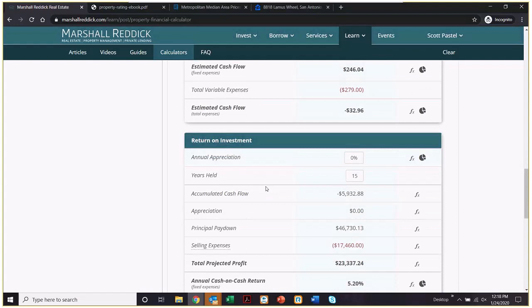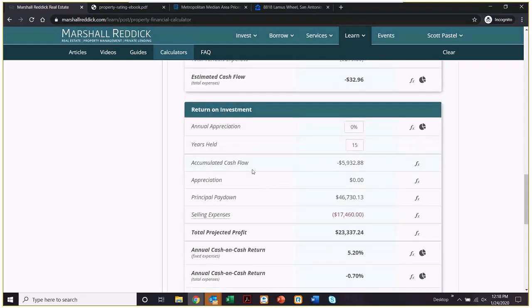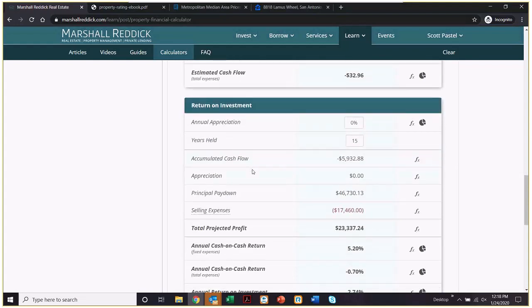So we can also see what the long-term return on investment looks like. And we can do an example for how many years we plan to hold the property. Now I'm just going to plug in 3% a year of annual appreciation. I'm going to show you where that number is going to come from in a second.